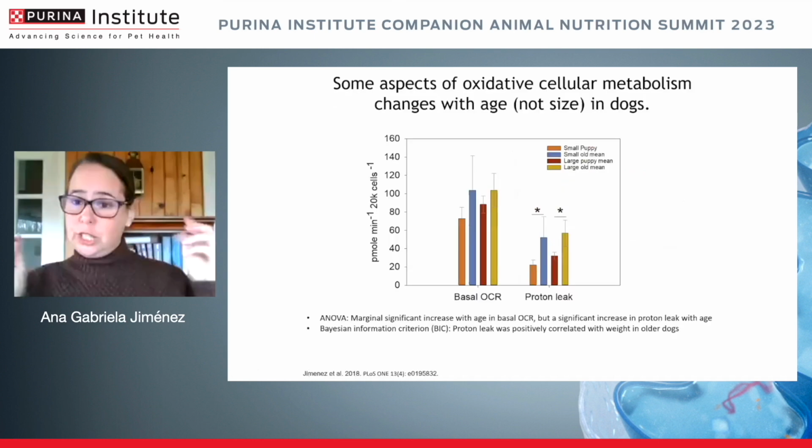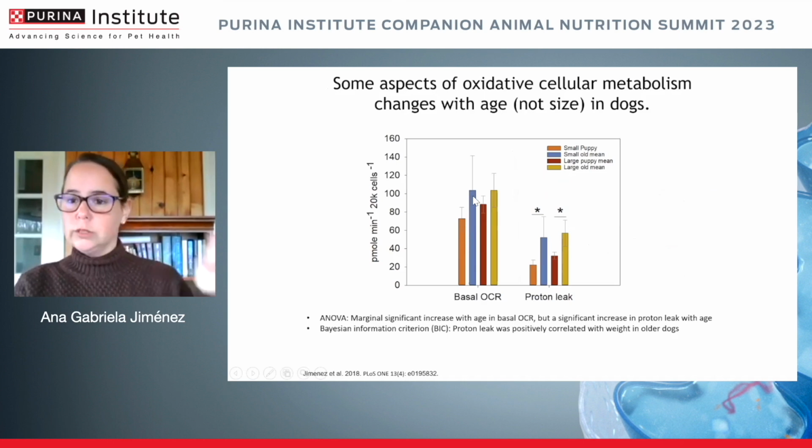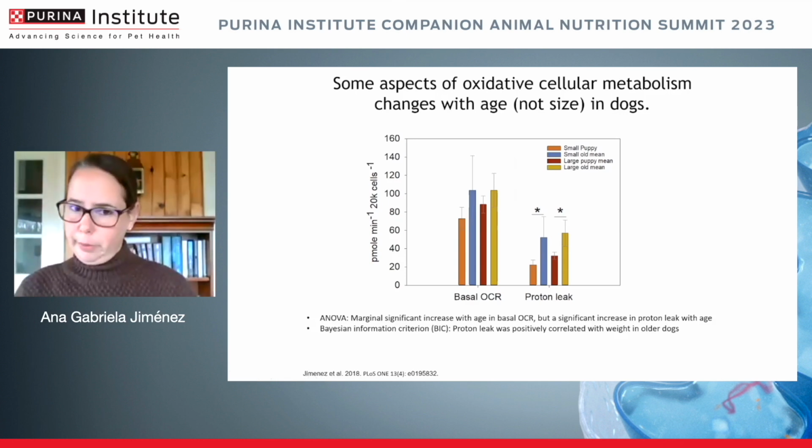I want to first guide you to how the next couple of graphs are oriented. What you see here are the primary fibroblast rates of puppies. This is small dogs. This is a small puppy. This is a small old dog. This is a large breed puppy. This is a large breed old dog. And the next couple of graphs are going to be like that.